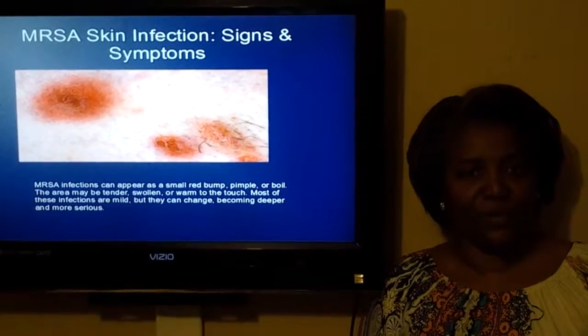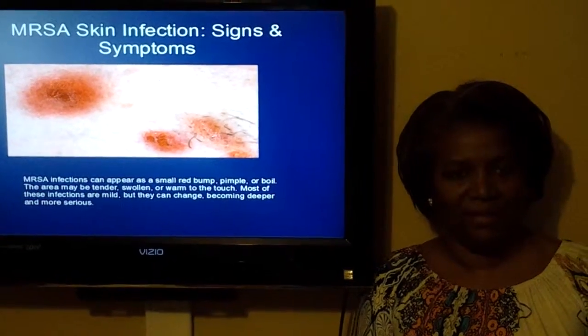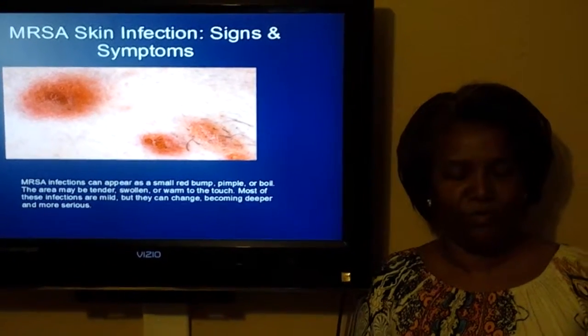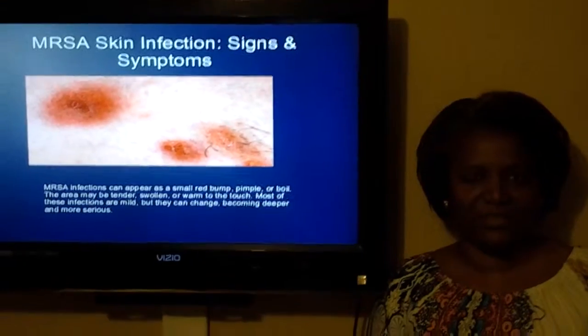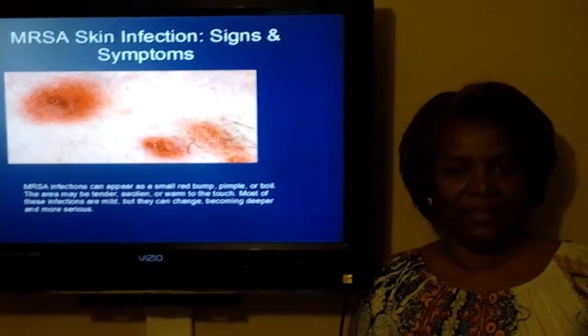Also, the first strain of MRSA came about in 1960. A tiny strain of MRSA was brought from Cairo, Egypt. And according to the Center for Disease Control, the first person died from MRSA in 1999.